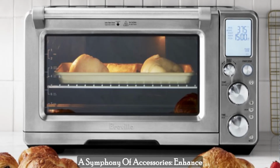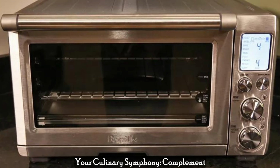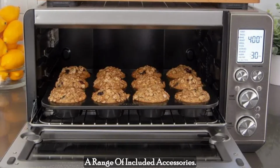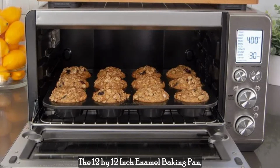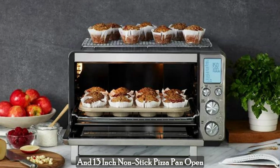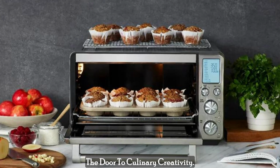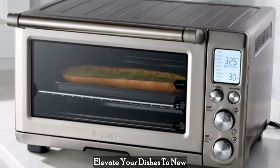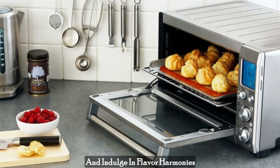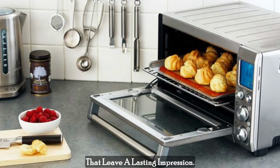A symphony of accessories. Enhance your culinary symphony. Complement your culinary composition with a range of included accessories. The 12x12-inch enamel baking pan, 12x12-inch enamel broiling rack, and 13-inch non-stick pizza pan open the door to culinary creativity. Elevate your dishes to new heights, experiment with textures, and indulge in flavor harmonies that leave a lasting impression.